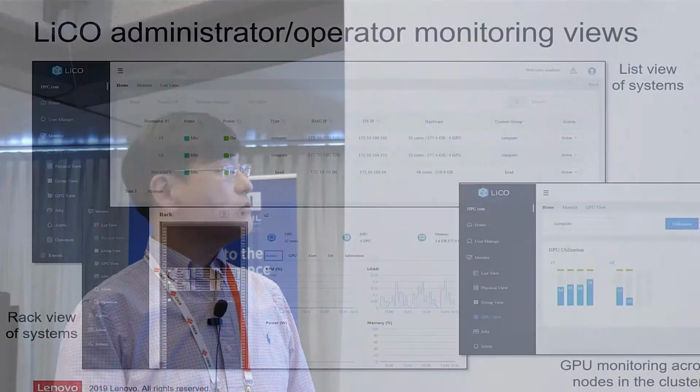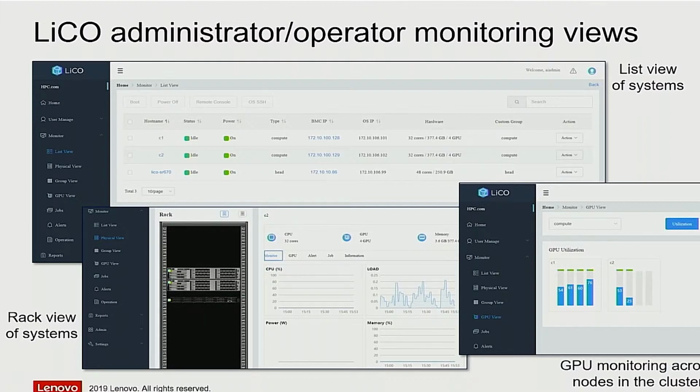We do have admin, operator, and end user points of view, and they have different capabilities. The user only sees their jobs, their directory. They don't see other users from the GUI point of view. The admin gets to see the whole cluster layout and the queues and such. The admin and the operator also can see the physical layout that you describe into the LiCO system and get statistics that are stored in our database, that can give a historical view over time as well.